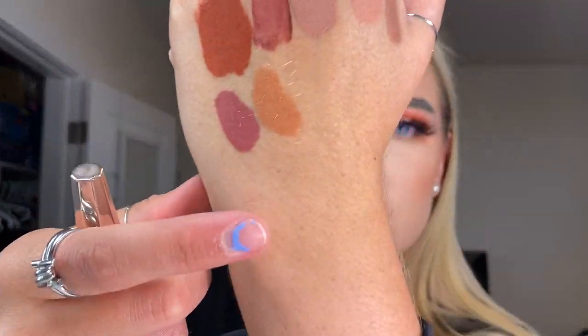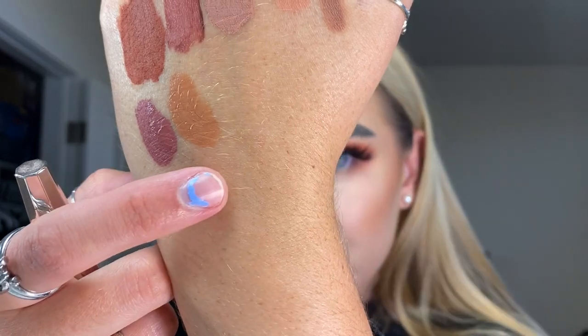The swatch isn't like 100% accurate of what it looks like, because it's at the end of its life. I apologize, but I really, really love this. It's one of my favorite nudes. It also looks pretty cute with a tan, in my opinion.